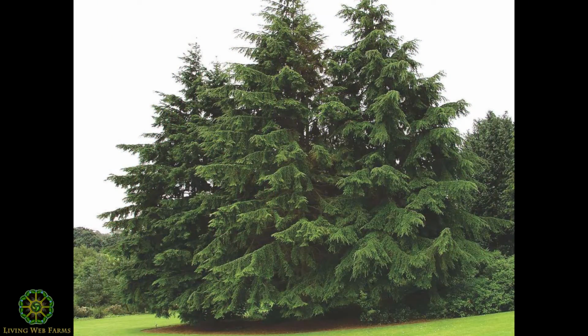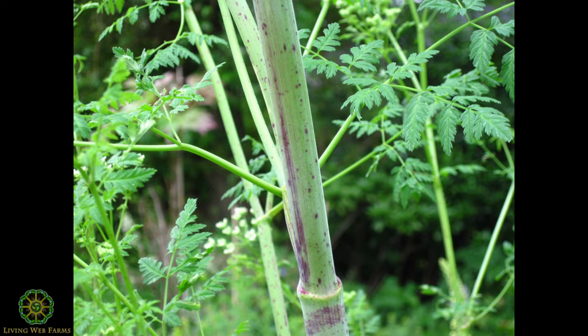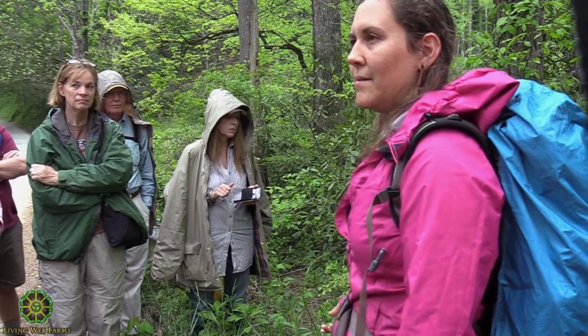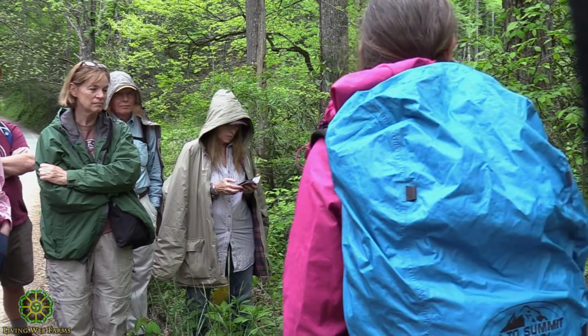This one might have the same English name, but a different botanical name. And this one is a tree, and the poison hemlock you might have heard about that Socrates supposedly ate and died was an herbaceous plant in the carrot family. So totally different. The needles on this are edible. Because it is threatened, I wouldn't want to take a lot of needles. That's when we start talking about ethics, right, of wild crafting or foraging.